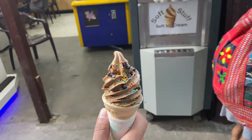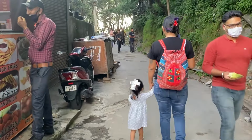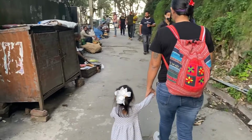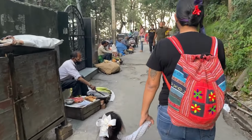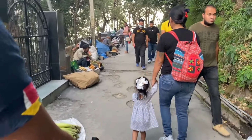We took this cute ice cream, and this was retailed for ₹40. The taste was amazing. It felt fresh. You can find it all over the mall road. Also, you can find sweet corn. It was really tasty, and you know they do it very good in hill station, so it's a must.